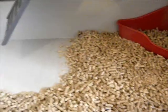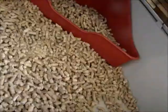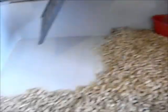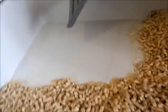Okay, so as you can see, I've taken out the bed completely, which has left the ladder just hanging. I've cleaned out all the bedding, all the poops, not the litter tray yet. Moved the house, taken everything from here, cleaned this down a little bit because I like them to have a clean little house.